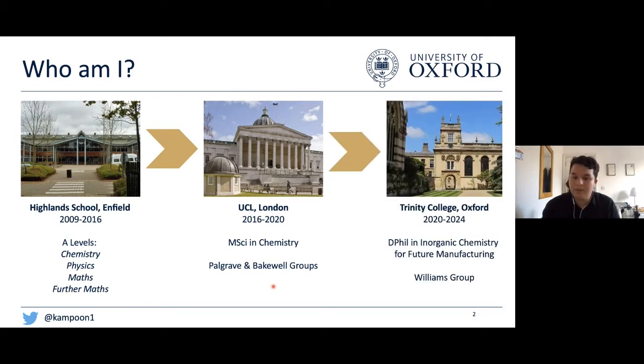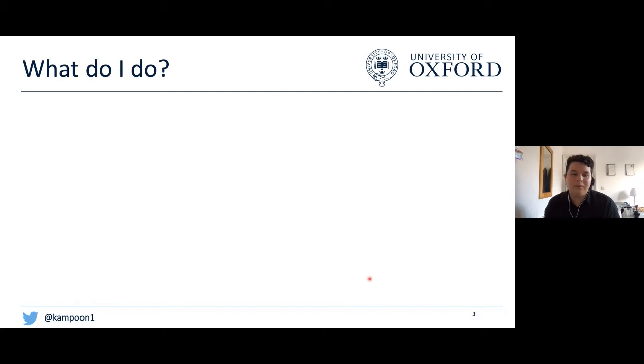So I applied to come to Oxford to do my PhD, or DPhil. Oxford just has to call it something else to be different, in inorganic chemistry for future manufacturing. And I'm at Trinity College, Oxford, which is a very pretty building here, and I'm in the Williams group, which I'll come to explain what that means and why we're called that and what we do in a tiny bit.